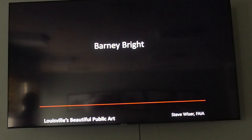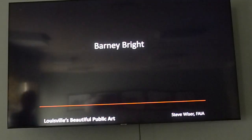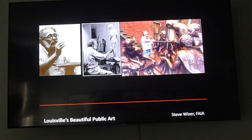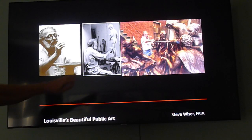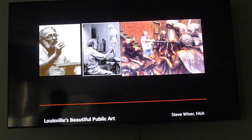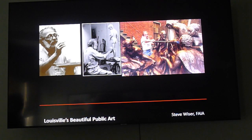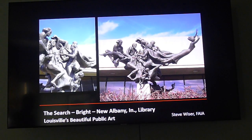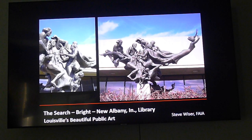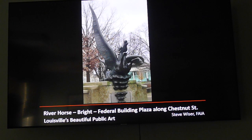Let's talk about Barney Bright, another legendary sculptor of Louisville. Here are some images of him. By the way, one interesting thing that Barney always did with his sculptures was he would incorporate himself there. You can see just to the right of Barney, his figurine that he would do. Here it is. This is called the Search sculpture. It's over in New Albany, Indiana, out front of the library there. And again, you can see Barney depicted there in the center.